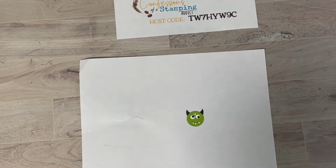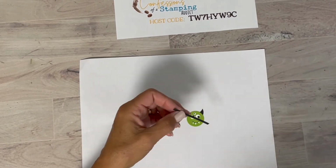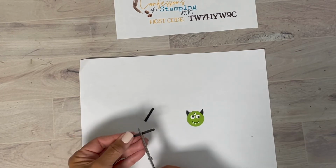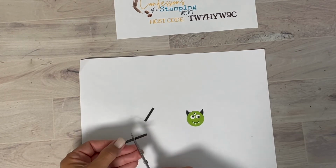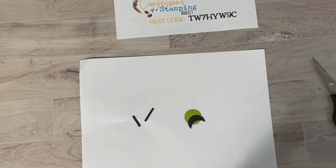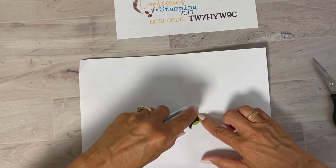All right, now we gotta make legs on this guy. So what I did was I just took Basic Black and cut 1/8 inch and just slice them about how far you think, how tall you want them to be. And then let's flip this over and put a little bit of adhesive on the back. This is Stampin' Seal Plus. And there we go.